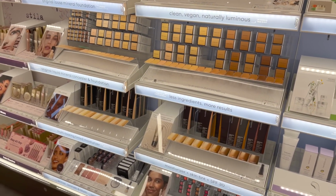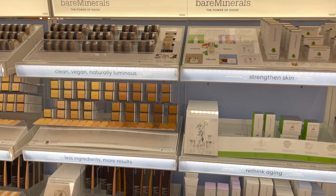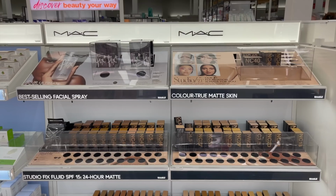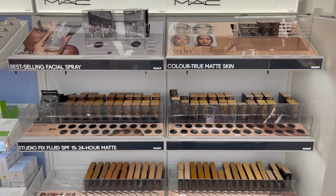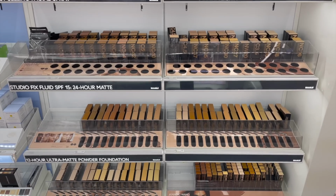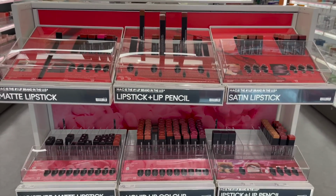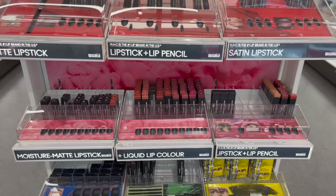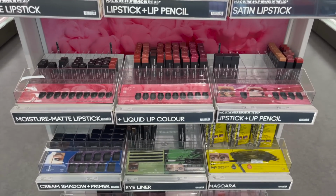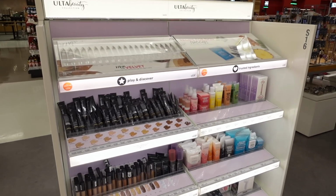Some of the brands had more products than others, like they had a really big Bare Minerals section. They also had a pretty big selection of MAC products, including a lot of face products and then a lot of lip products. And then some of the brands had smaller sections. It just kind of depended on the specific brand. But overall, there was a really good selection of products to choose from. And then, like I said, there were some different sections in the store that had smaller selections. So definitely look around if you get the chance.